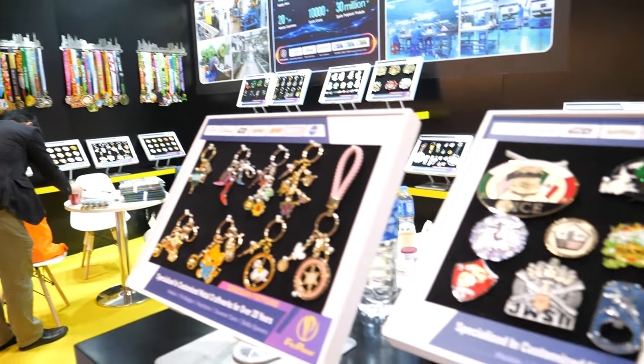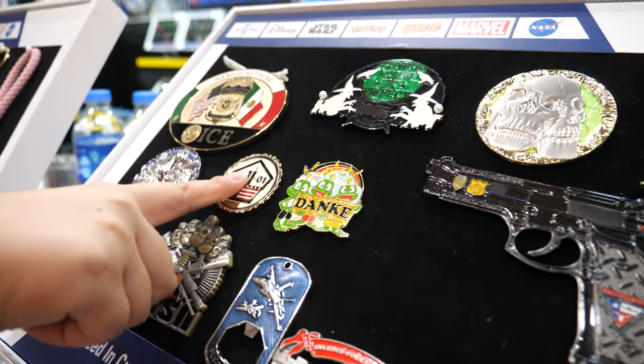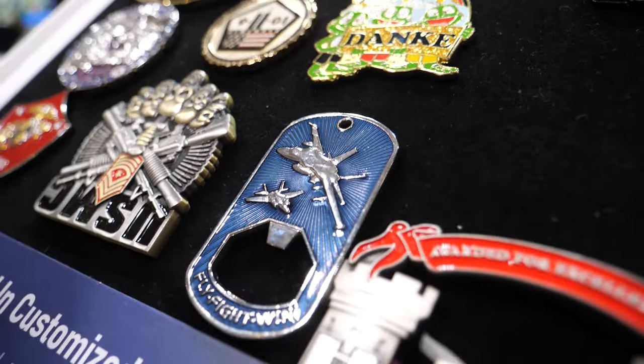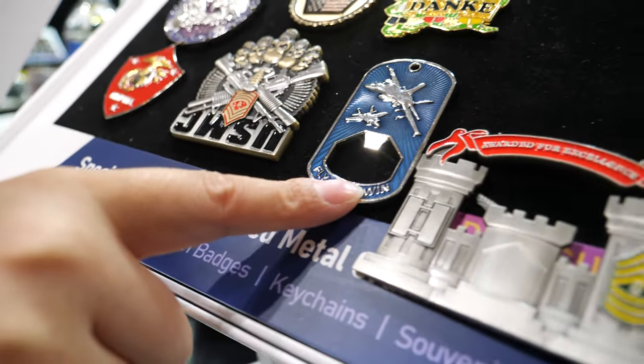And what does this Fist Pound do? This is a bunch of pins? Oh, yes. Challenge coins and label pins. And you will see this is a bottle opener.